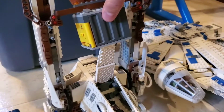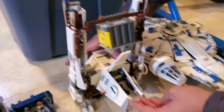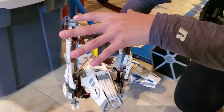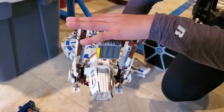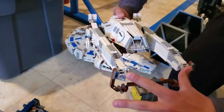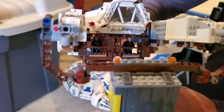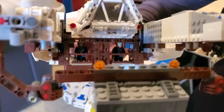And the ship can also tilt. So I'm going to show you right now. If you're going into landing mode, this is like the landing gear. And then when you're flying, the ship can turn down like this. And it's also got two characters on the bottom. If you could see those right here, you got one right here standing and the other right here standing.